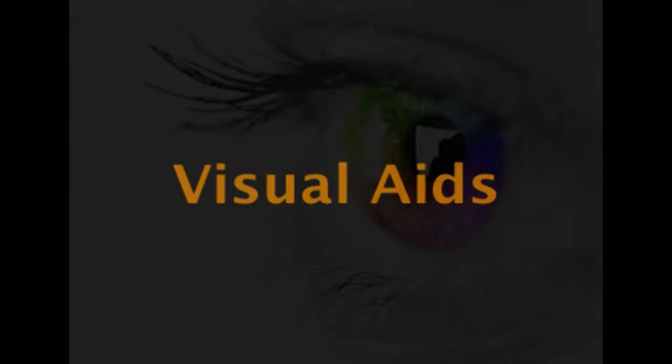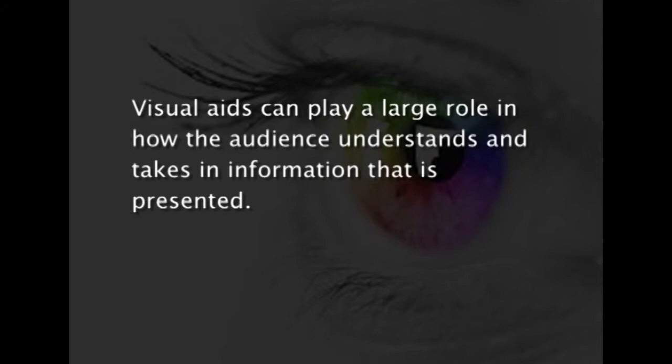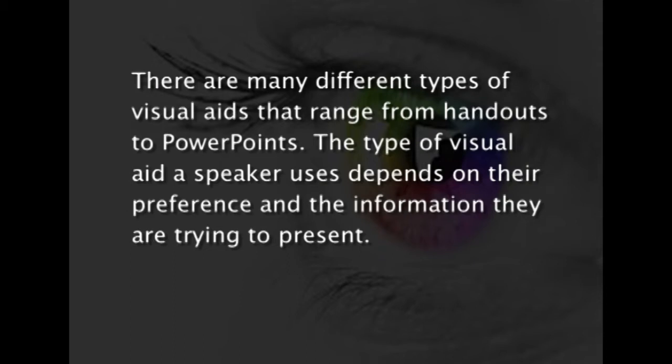Visual aids are often used to help audiences of informative and persuasive speeches understand the topic being presented. Visual aids can play a large role in how the audience understands and takes in information that is presented. There are many different types of visual aids that range from handouts to PowerPoints. The type of visual aid a speaker uses depends on their preference and the information they are trying to present.